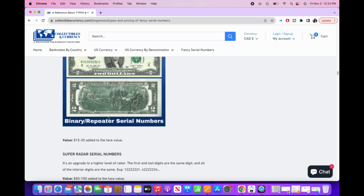According to this website, it adds $15 to $20 to the face value. I don't totally agree with that. I think depending on the serial number, it can add a lot more than $15 to $20.